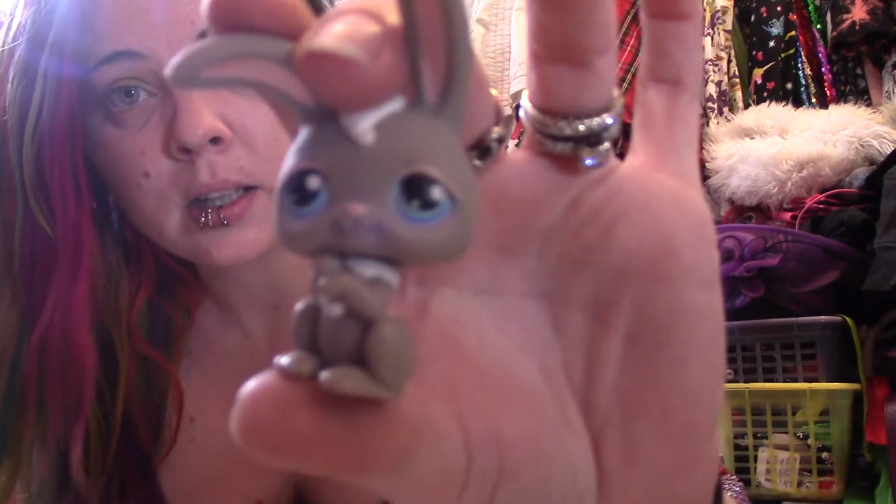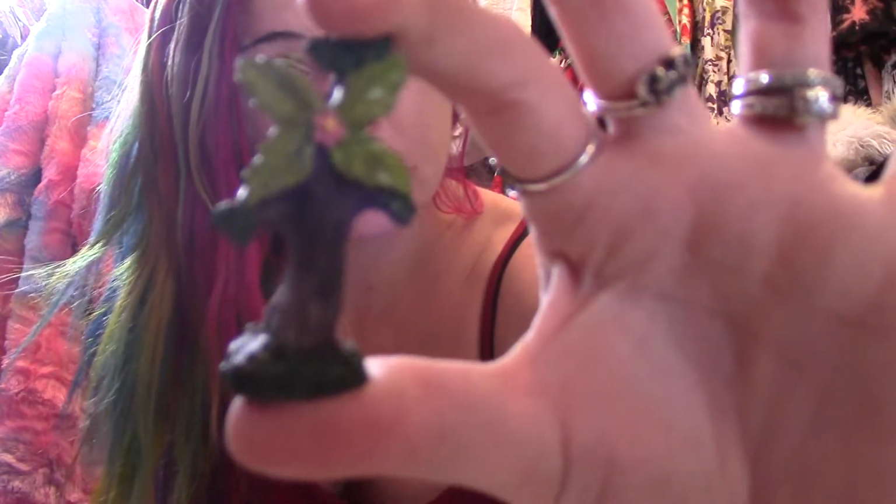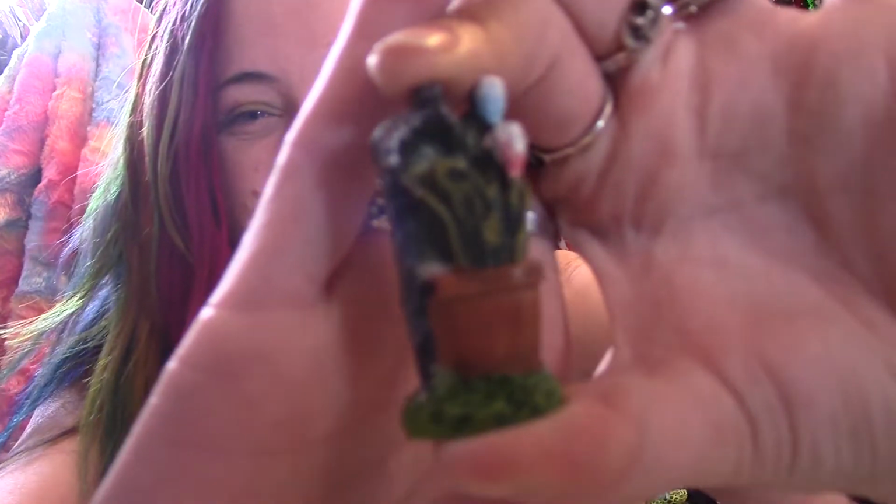So I also have these little Littlest Pet Shop figurines. There's a skunk and then a bunny. And then we have a sign that says welcome. And a tree thing. A windmill thing. It's a little bit shorter. And this is like a water spigot with some flowers, watering the flowers. And then we have this post with a little froggy on a leaf.